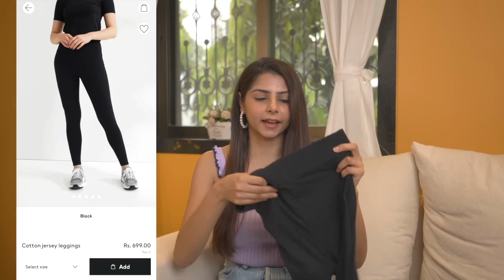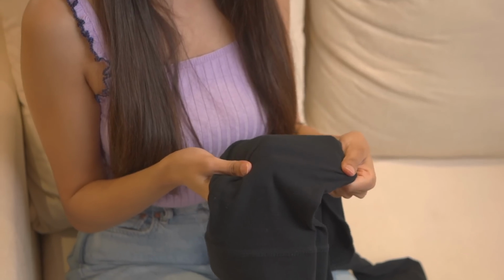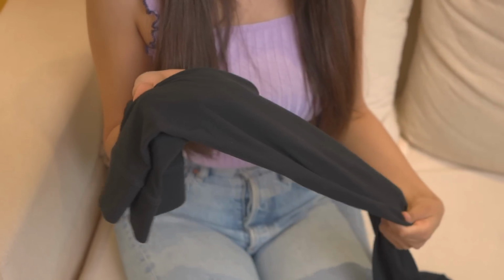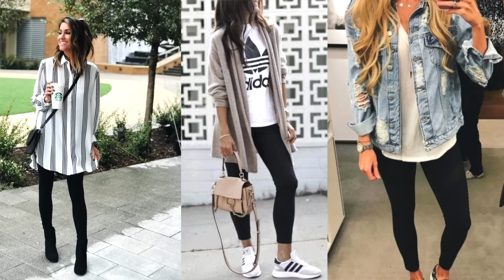My second basic must-have from H&M is a pair of black leggings. Now, be it winter or summers, you can wear this in any season of the year, and they are very good quality cotton leggings. They are just 6.99 and they last you very long. In fact, all the pieces that I'm showing you, you can create multiple outfits out of these must-have very basic pieces, which are all under 1,000, so they're definitely worth your investment. You can wear this with kurtis, you can wear a crop top and a jacket over it, or you can wear it with an oversized shirt.